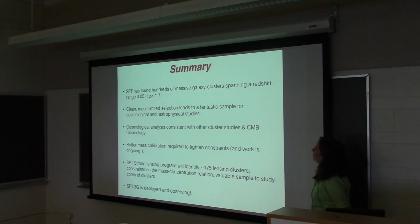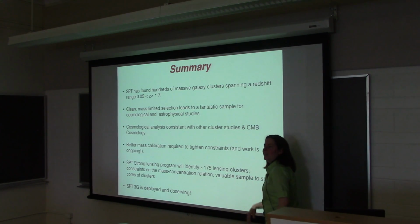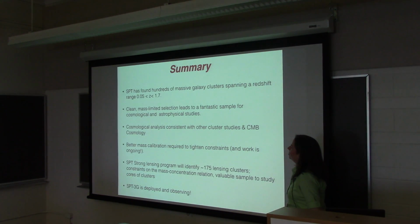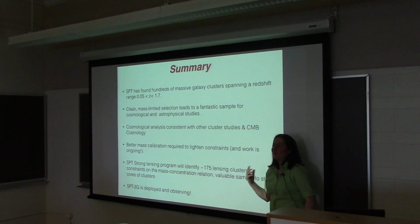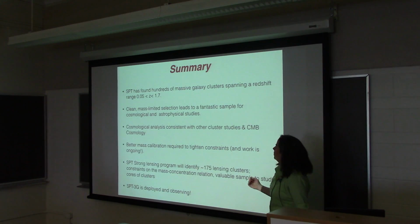So just to summarize, we found hundreds of massive clusters, spanning a redshift range of about 0.5 to 1.7, our highest spectroscopically confirmed cluster to date. This sample has led to a fantastic sample for cosmological and astrophysics studies. So far, our cosmological analysis has been consistent with other cluster surveys, as well as measurements from cosmic microwave background cosmology. Better mass calibration is always needed for cluster cosmology to tighten these constraints, and work is ongoing.